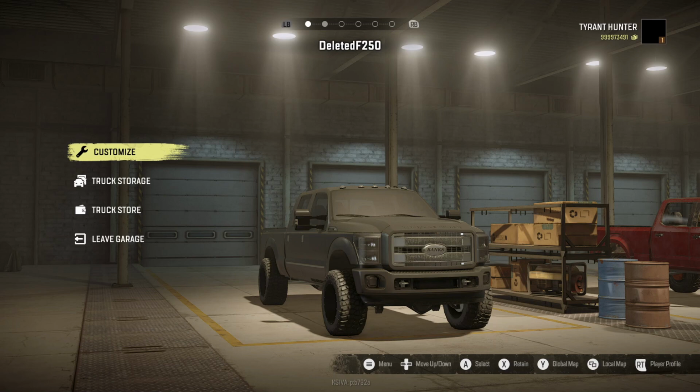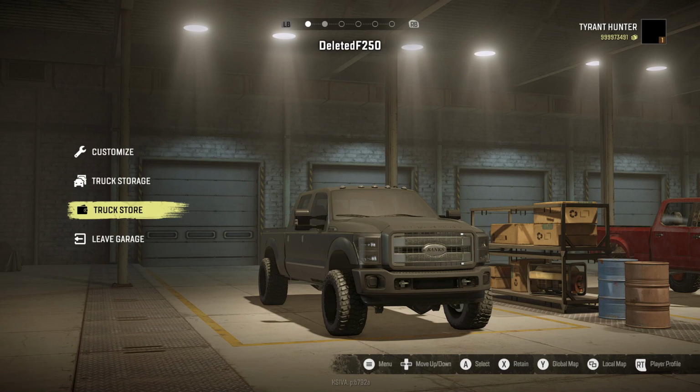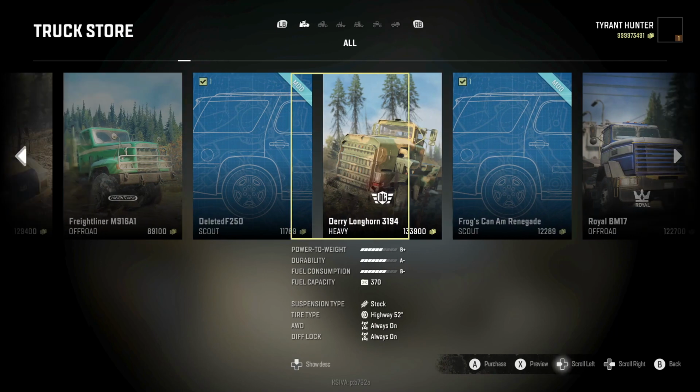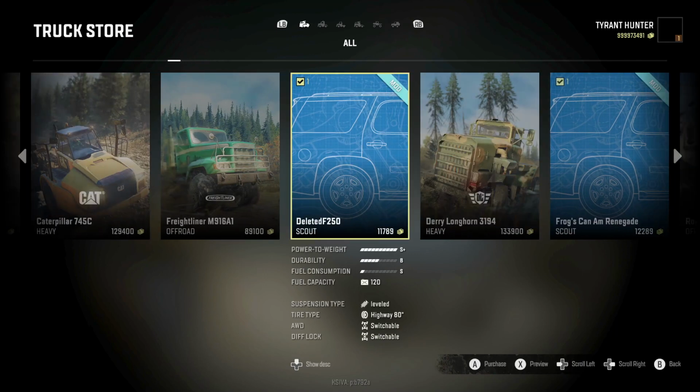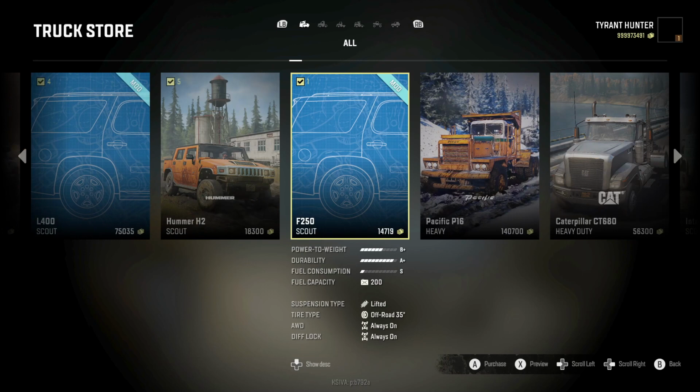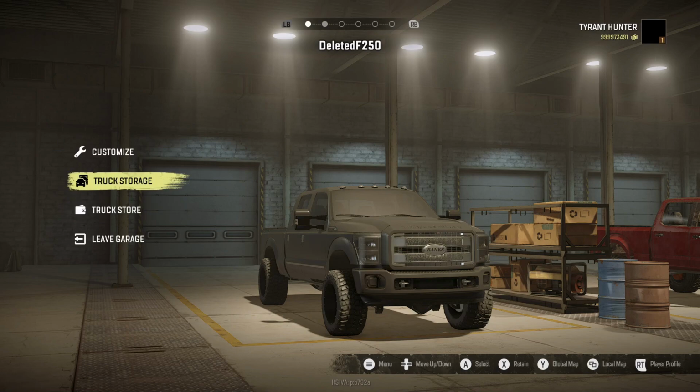But anywho, so hopping straight into the customization of both these vehicles. Alright, we're going to start off here with the DeletedF250. But first things first, let's just go ahead and take a look at both the prices of these trucks in the truck store. So entering the truck store and scrolling around over here, we're going to go ahead and find ourselves first the DeletedF250. It's a pretty cheap price, just right off the bat, $11,789. And scrolling over here to the right a bit more, you guys will find just the normal F250 for $14,719. Alright, guys, so far, the DeletedF250 takes 1 point when it comes down to price.